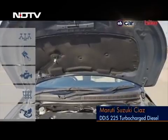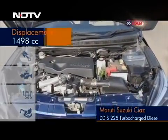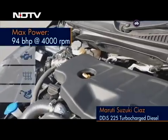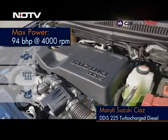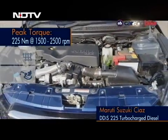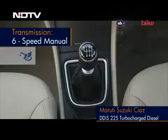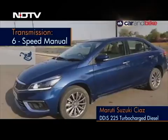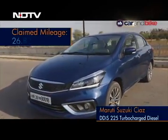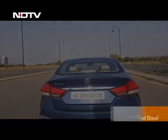A brand new 4-cylinder unit that has been developed in-house by Maruti. The new engine puts out 94 bhp and 225 Nm of torque. Also the reason why this engine is being badged DDIS 225. It is mated to a brand new 6-speed manual gearbox too. The DDIS 200 remains on sale for now and still uses the previous 5-speed.